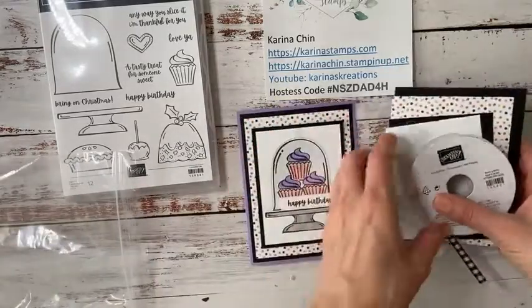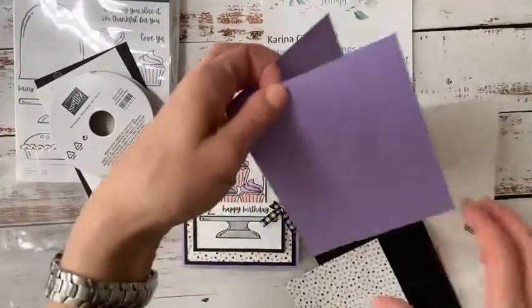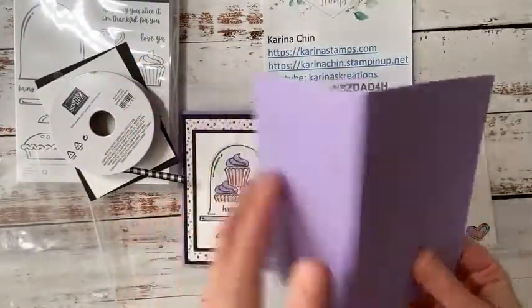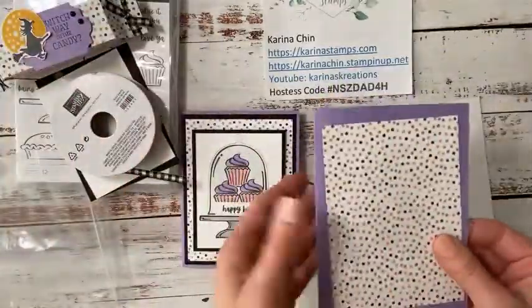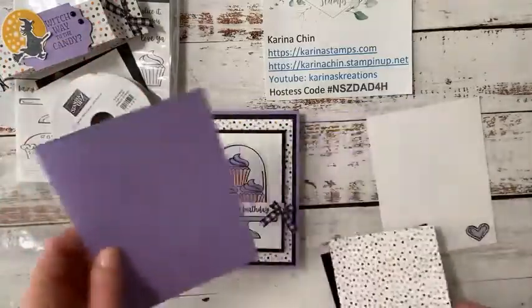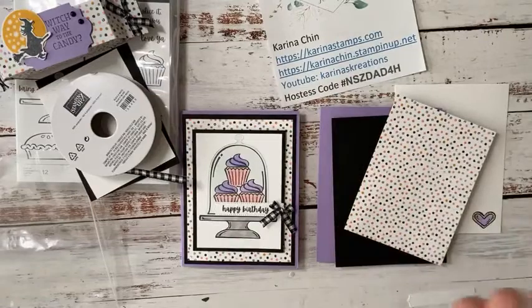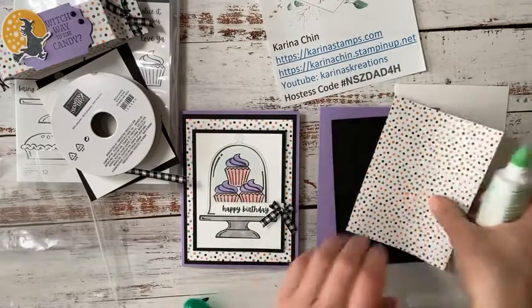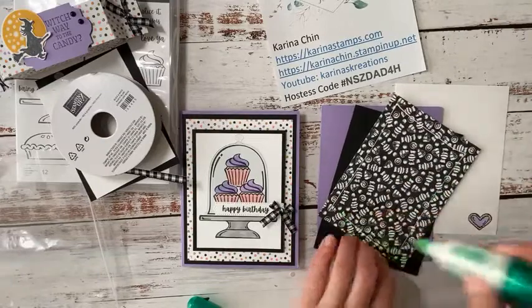So I just have a card base, and it's 8.5 inches by 5.5 inches, scored at 4 1/4. And I'm using up my Halloween paper. See, look at this beautiful paper. I've got tons of it. So if you didn't order any of this paper and you need some, I can hook you up, because I went and ordered too many packs. But you can use it on other projects. That's why I thought this will make a really fun birthday card.